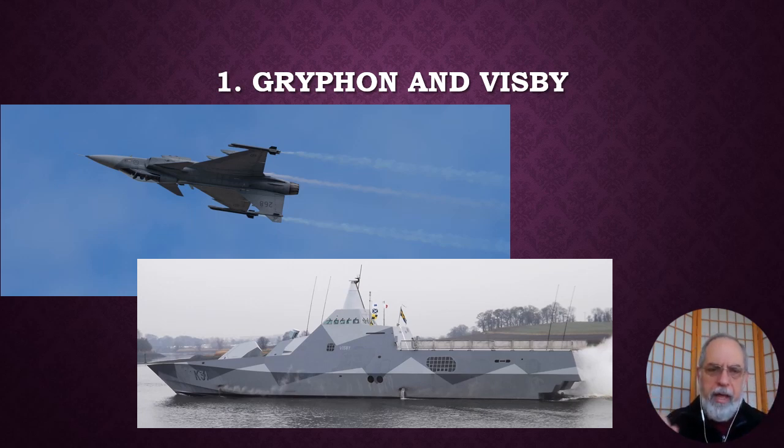Not only are they very agile, but they were also designed to be very easy to fix and very easy to maintain. So the Lightning II cost something like, I don't know, $35,000 per flight hour to maintain the aircraft and fuel the aircraft and pilot's time and so on. The Gryphon is something like 5,000 because they engineered simplicity into the airframe.